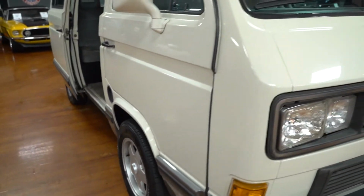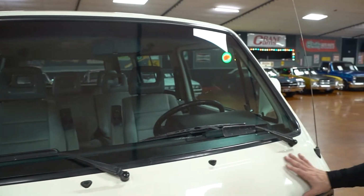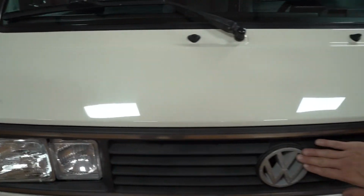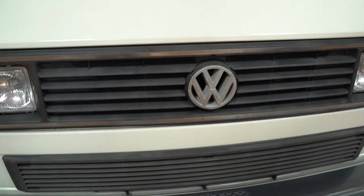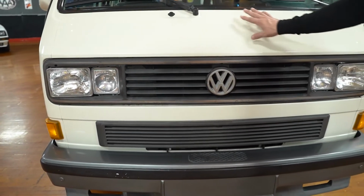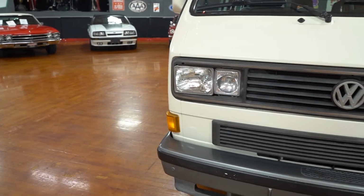Front windshield looks to be in pretty good condition. Same thing with the entire front area. Again, check out the VW logo there. That's the original grille, so you can see that there's wear there. Overall, the white paint on the front is in good shape. Paint on the front bumper is in pretty good condition.